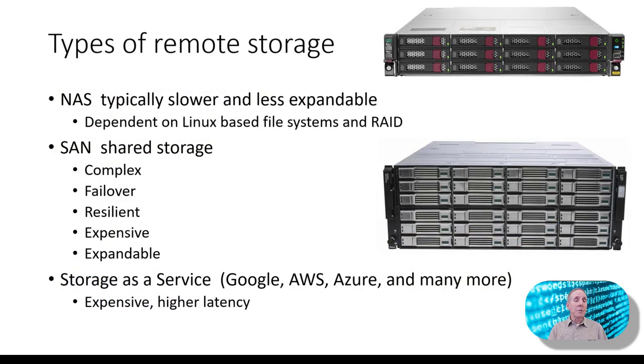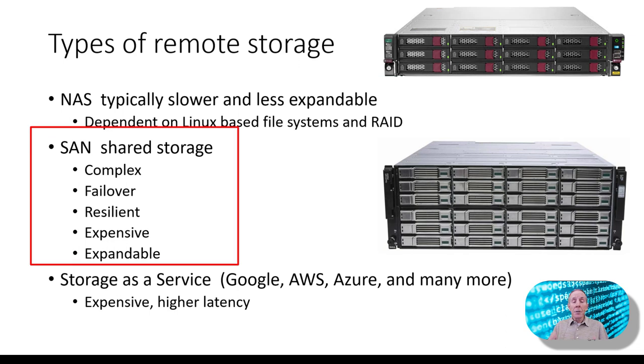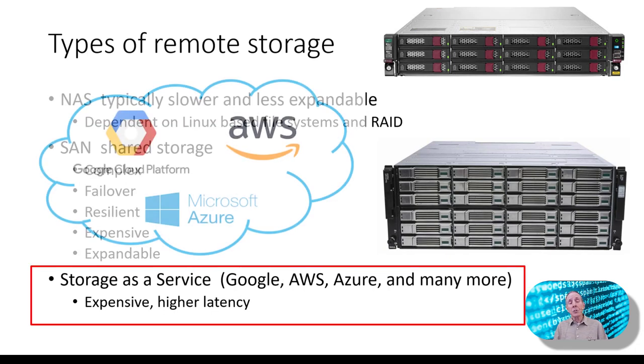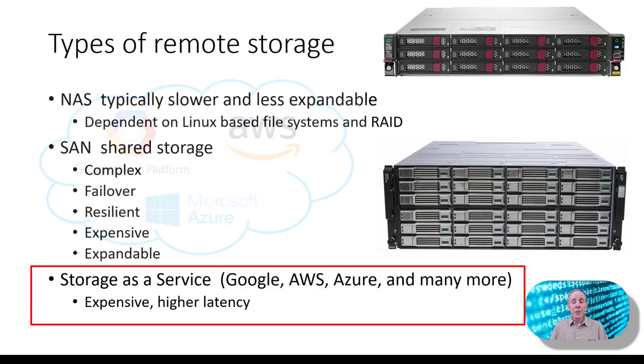Common types of remote storage are NAS. Typically, they're slower and less expandable. They typically depend on Linux file systems and RAID. Then we have the storage area network. They're complex, they have failover, they have resilience, they're expensive, they're expandable. And then you also have storage as a service. You can go to Google for cloud storage, AWS, Azure, and many more.